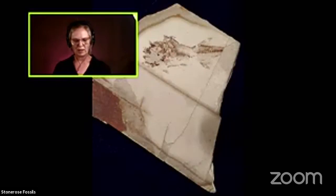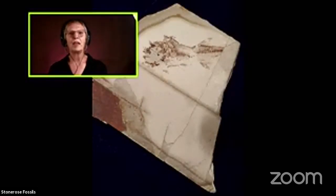And I am learning that Dr. Kathleen Pigg is joining us. So thank you, Kathleen. Kathleen is a professor in the School of Life Sciences and the curator of fossil plants at Arizona State University. So welcome, Kathleen.